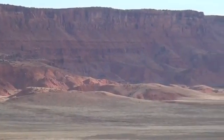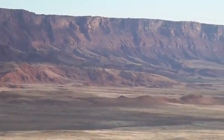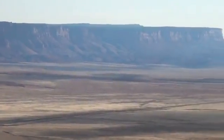The Arizona Strip is known for its remoteness, lack of access, and it's the hinterlands to the Grand Canyon. It's kind of its known thing. I mean, it's lands to be explored.